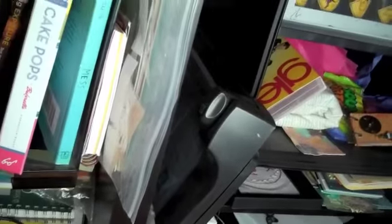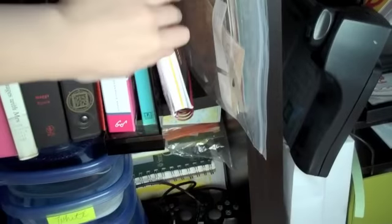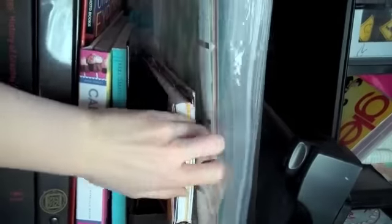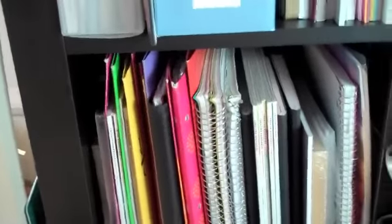Then I have some other inspiring books. Understanding Exposure, Europe Through the Back Door, which I'm planning a trip there in the next year or so, and Cake Pops by Bakerella, which is an awesome book if you haven't checked it out yet. And then these are the last 3 months of Studio Calico kits in 2-gallon bags. They just work for now. I'm looking for a better storage option, but right now this works. So I just have those organized by month. And then down below, just extra notebooks, old magazines, stuff like that. More projects to work on, basically.